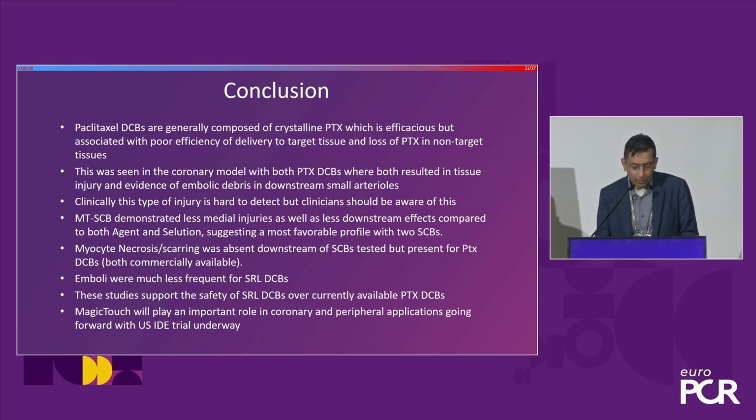So Magic Touch demonstrated less medial injury as well as downstream effect. Myocyte necrosis and scarring were absent in the sirolimus DCBs. It's important to note that this is present as a class effect for paclitaxel DCBs. Emboli were much less frequent for the sirolimus DCBs. And these studies really support the safety of sirolimus as a DCB drug over current paclitaxel-coated DCBs, I would say.